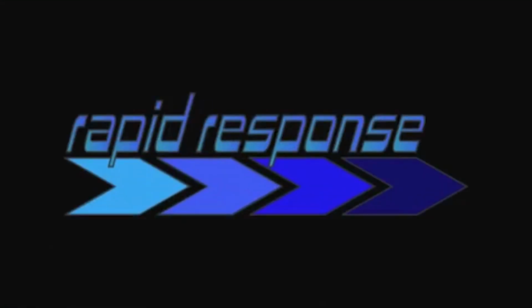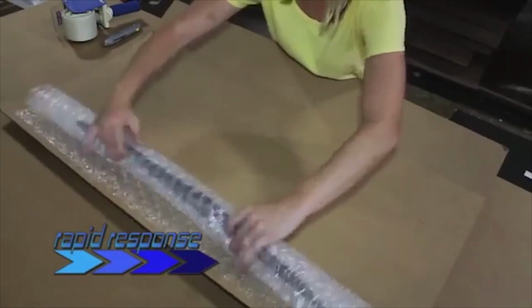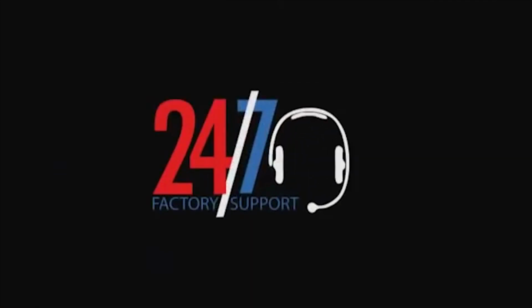Rapid Response Parts is our commitment to stock critical parts of the motorhome that may prevent the use of the coach. The Rapid Response program is intended to expedite parts shipping, getting you back on the road quickly. With 24/7 factory direct support, we're here when you need us.